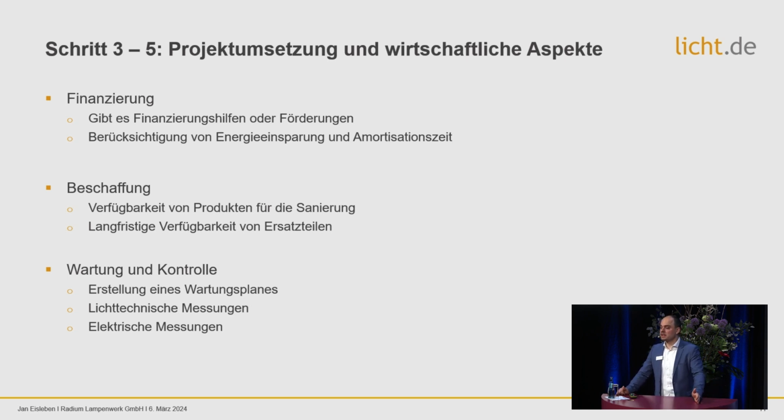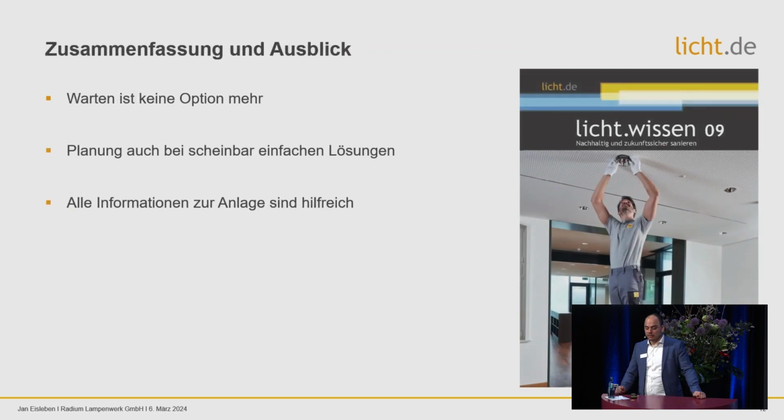Next point on my list is long-term availability of replacement parts, of spare parts. Are the spare parts still available? Are those standard parts or components that you can use for various installations? Maintenance and control: setting up a maintenance plan, electrical measurements, lighting measurements, technical measurements. And if you have taken into account all those aspects, or if you followed all those steps, then you have hopefully successfully implemented your modernization project.